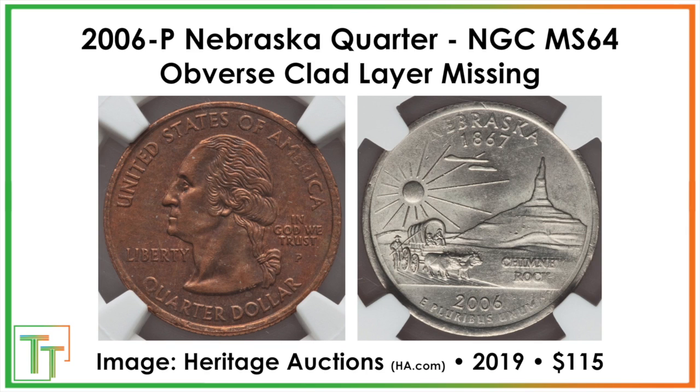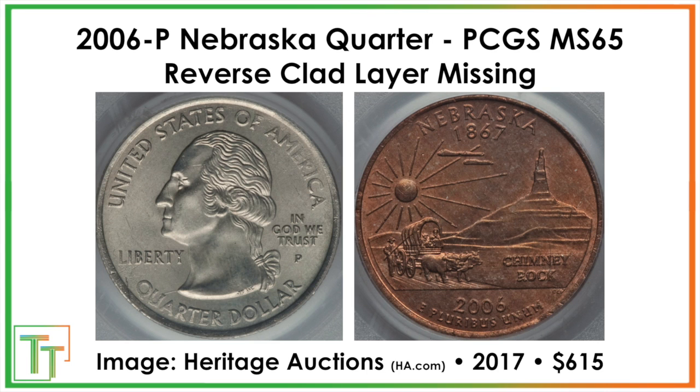But in terms of some of the errors, so this one is an obverse clad layer missing. It's really common, or not really common, but if we have errors that are after 2001, 2002, on the state quarters, it's often that one of the outer nickel layers that's bonded with the inner copper layer on these quarters has somehow fallen away. Maybe they ended the planchet stock before, and in any case, this sold for $115 not too long ago. Generally, it's preferred when it's on the reverse. This sold, in contrast, for $615, so about a 5 or 6 times multiplier, when the clad layer that's missing is on the reverse of the coin.